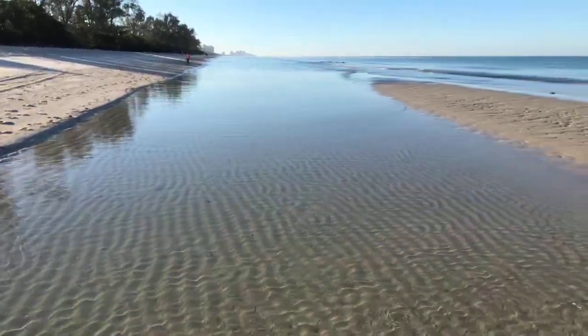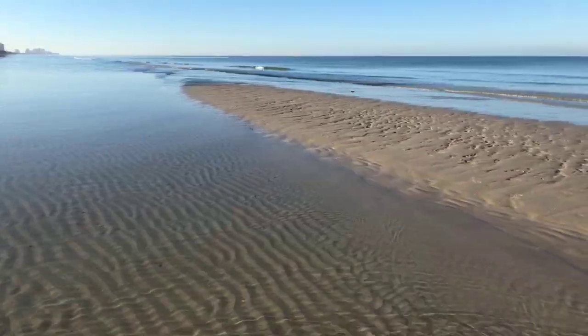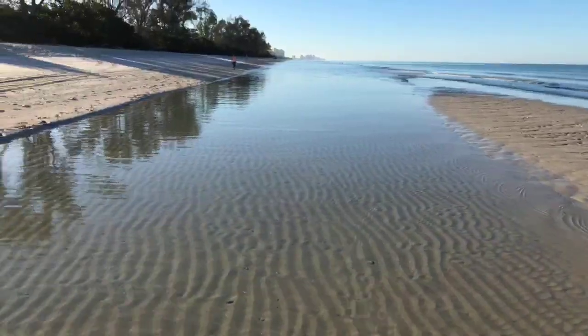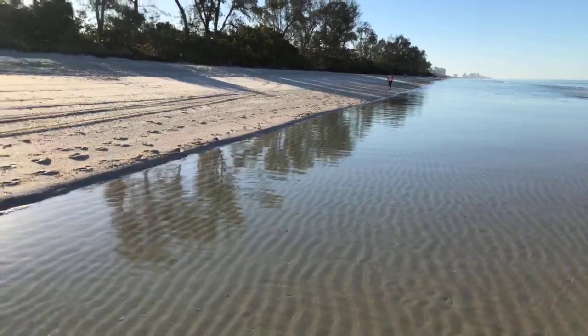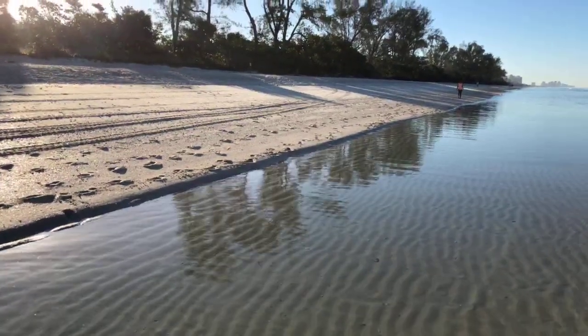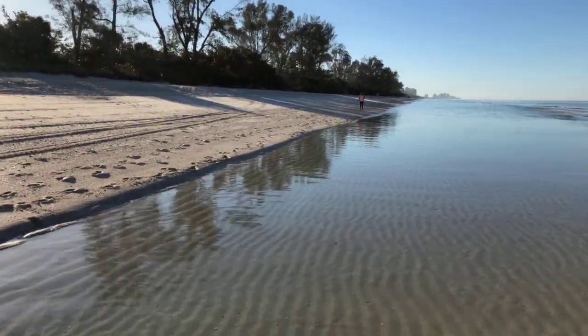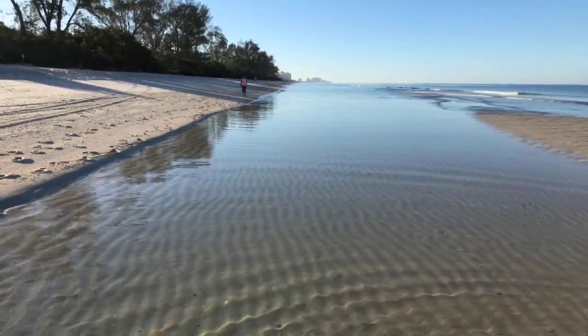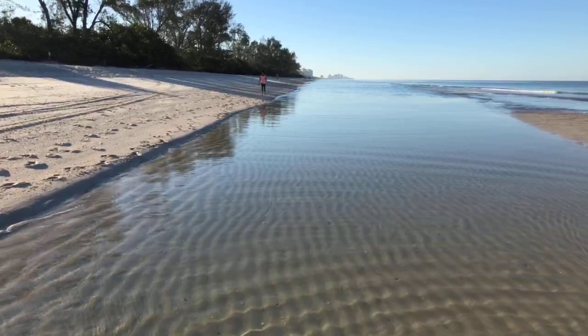Absolutely gorgeous out here. This is where Bill probably finds some of his shark's teeth too, in this shallow water here. I would love to find one shark's tooth. Just one.